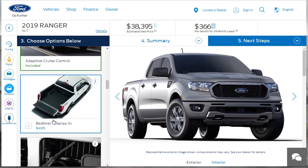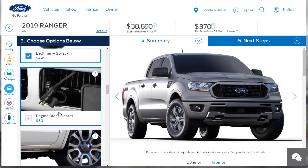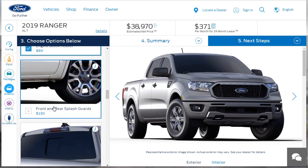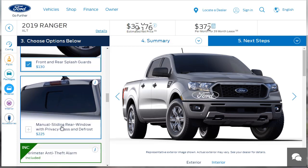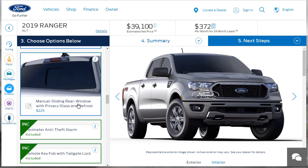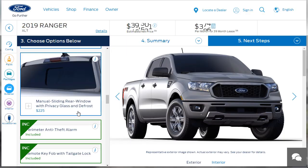Here's your spray-in bed liner for $495. That I do want. My engine block heater. Yeah, go ahead and give me that for 80 bones. Your front and rear splash guards. Yeah, I'll take that. Manual sliding rear window with privacy glass and defrost. Yeah, I'll take that as well. Oh, maybe we already have that bundled in. No, we don't want to add 302A. Forget that. We're not going to add 302A just to put that in there.